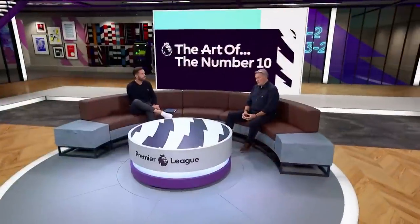You scored the winner against Nottingham Forest, 1979, White Hart Lane. So analyse the 10 role in this goal for us. Well, this was a little bit different because although Tottenham were a very technical team, this didn't touch the floor. It came from the goalkeeper. But I was arriving in the box. I was out a little bit wider on the right and I just arrived in the box at the very right moment. And that's what you have to do as a 10.